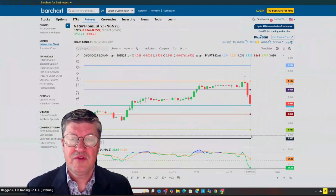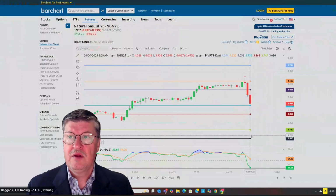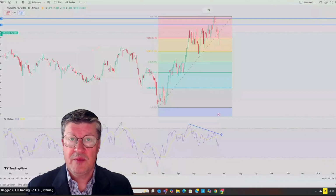Remember, the contract goes off the board next week on Thursday, the 26th. Above the market, the daily pivot resistance is at 405.60 and then 412.30. Well above that, 424.40.